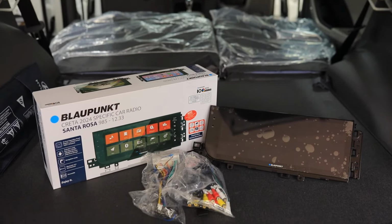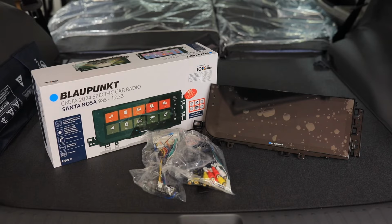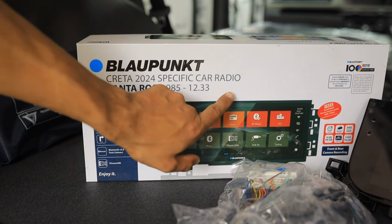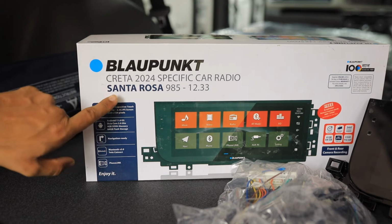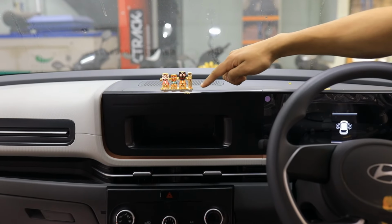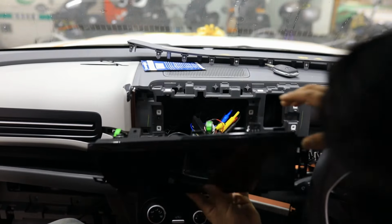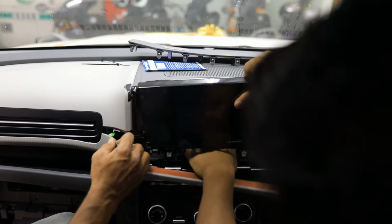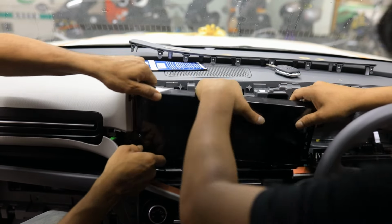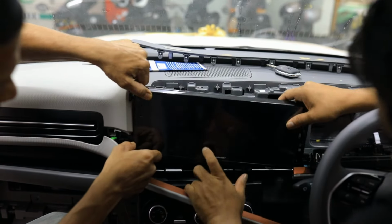Next, on our list we have Blaupunkt Santa Rosa 12.33 inches car radio system. This top of the line infotainment system is not just about looks, it provides superior sound quality, a user friendly interface and a large screen for easy navigation and media control. Whether you're streaming music or using GPS, this system has got you covered.